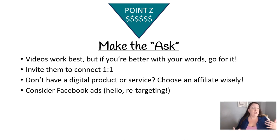And you could even invite them if it's something where you're offering a service or, like coaching or graphic design. You're going to be making the ask in the form of a sales call. Obviously, we do not call them sales calls ever. In fact, I don't even call them discovery calls.